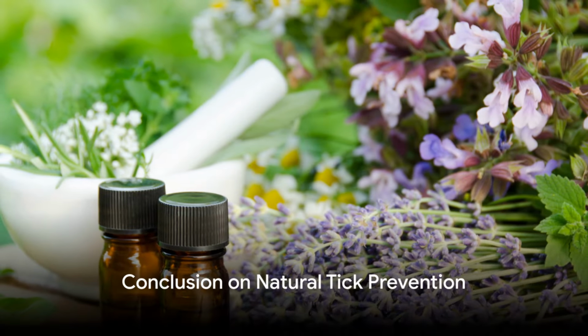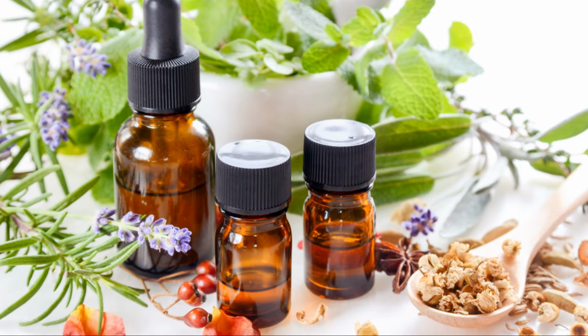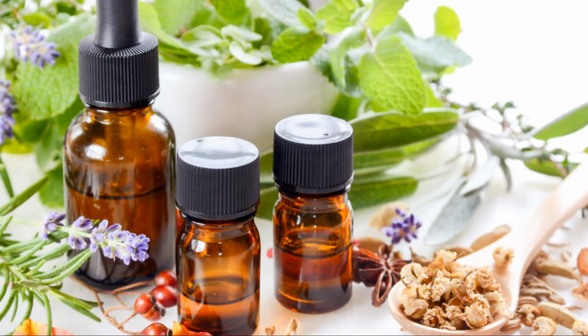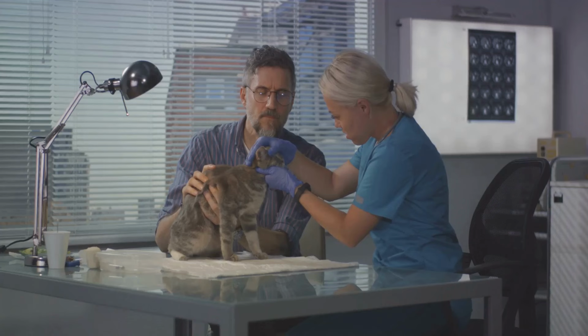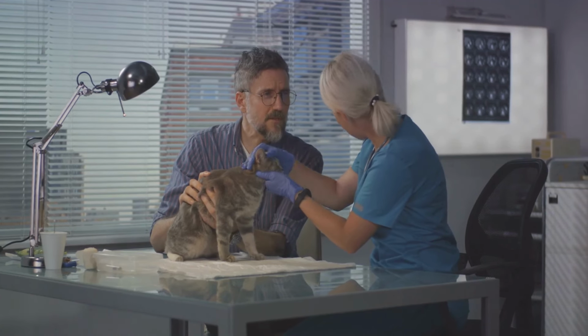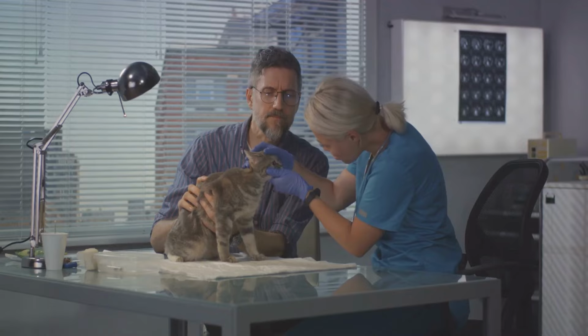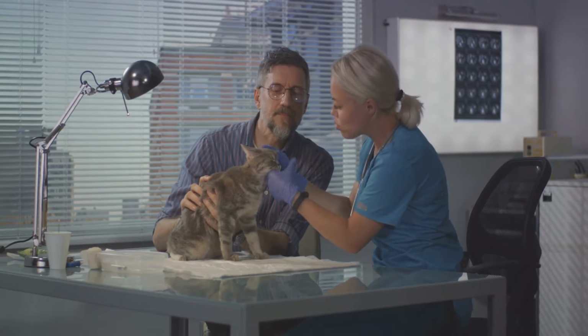While natural alternatives to tick prevention can be effective, they often require more frequent application than chemical treatments. Consistency and thoroughness in application are key to their effectiveness. Always monitor your pet for any signs of irritation or allergic reactions when trying new treatments. Consulting with a veterinarian can ensure that the natural methods chosen are safe and appropriate for your pet's specific needs.